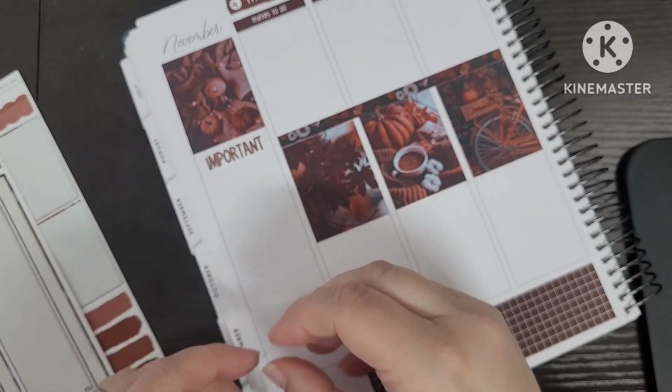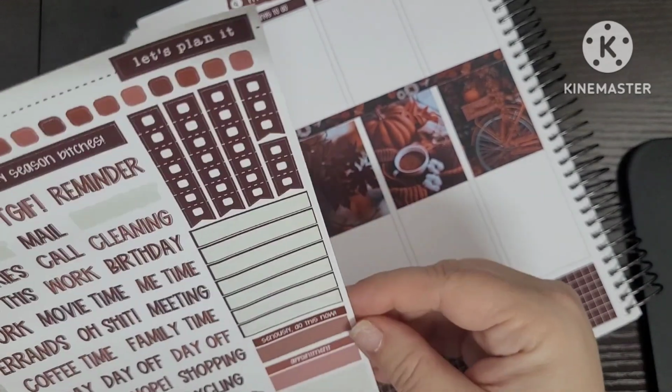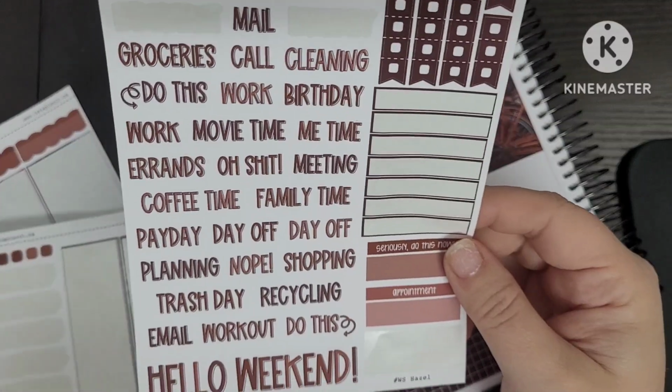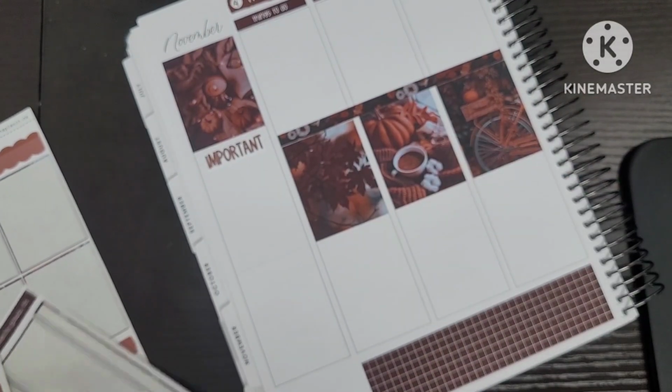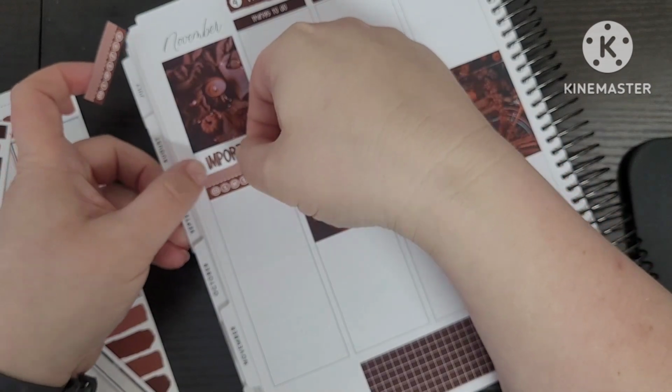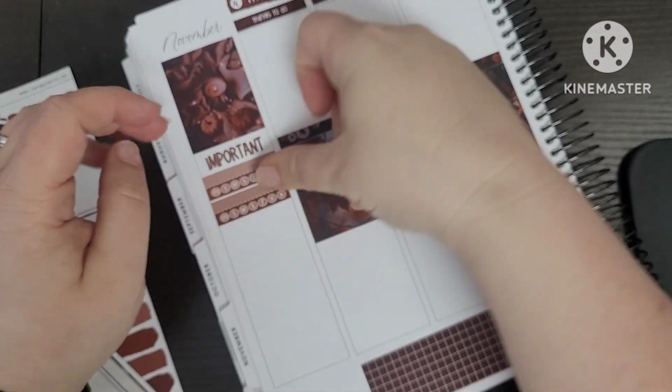There was not a this week. So I tried what I had done again in the previous week and just put down the script that said important. There was no this week. I like how it looks. I do wish that had said this week.